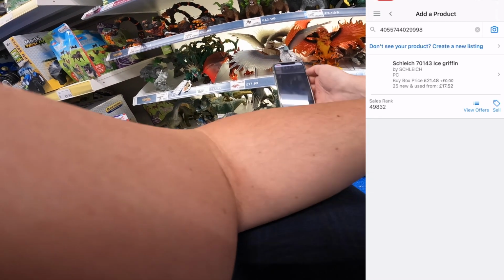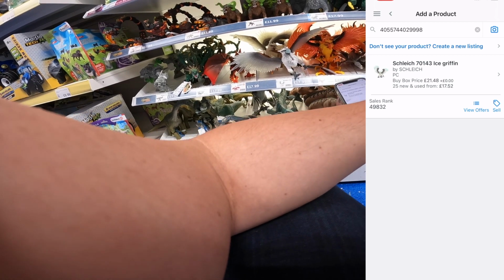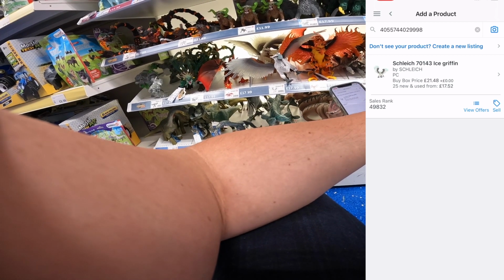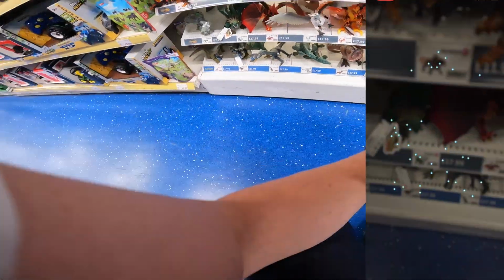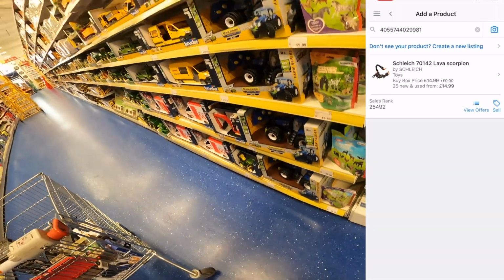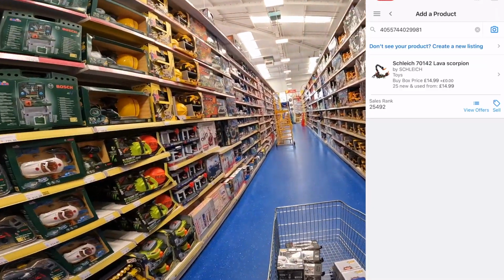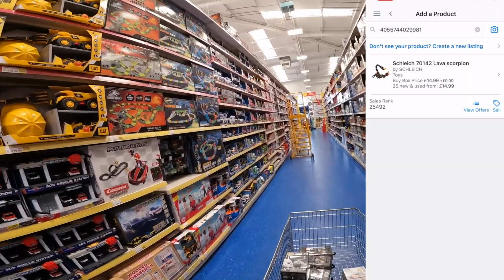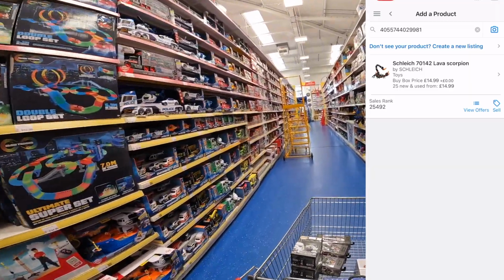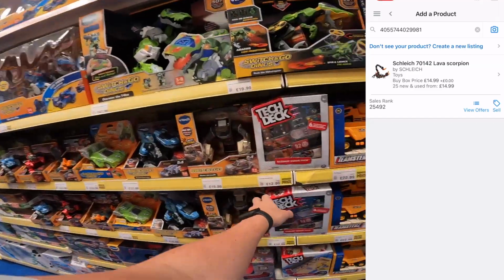Sometimes you actually get a really good one, especially when it's as easy as this, just going and checking. Oh, 17 quid. If one of them was like 35, I would have just picked it up. I have sold them before for that price, but nothing really here was worth it. And you saw that I scanned 7 items in about a minute, so it's worth your time, guys. Sometimes it's just no win, but sometimes you do win. That's what it is with retail arbitrage for me.